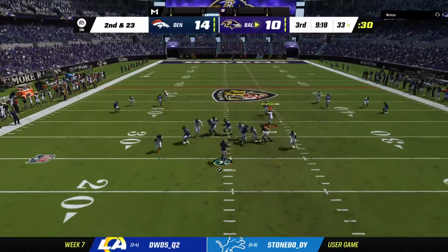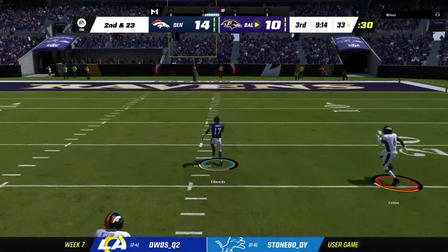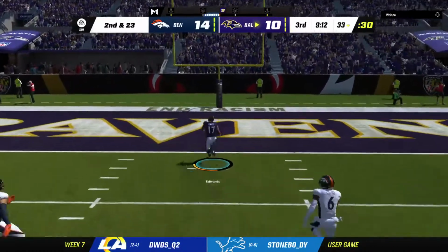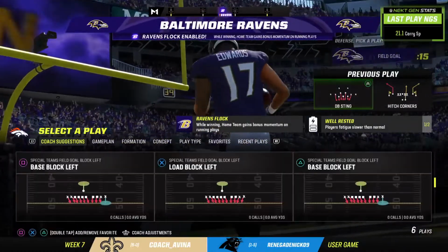To throw is Jackson. Got a man over the middle, and it's complete. And all the way in for a Ravens touchdown.